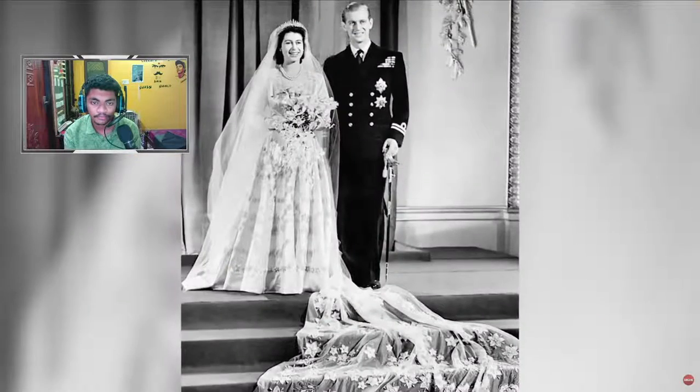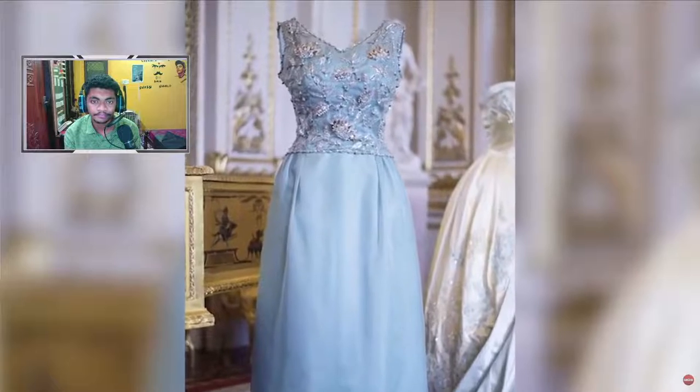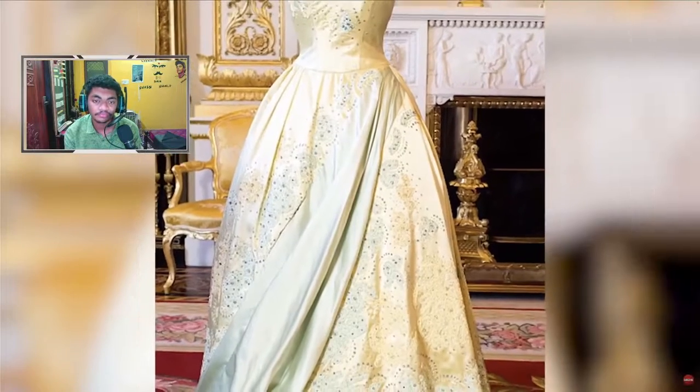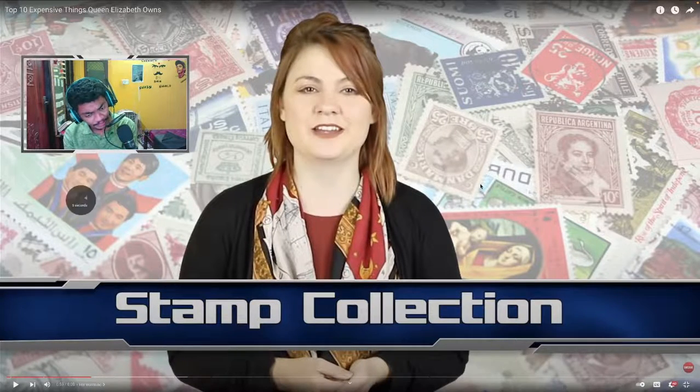I wish I'd been there to see it because I love the Queen's fashion. Her favourite designer is Norman Hartnell, who created her wedding gown. Many of her gowns have been embellished with jewels, and each dress is worth tens of thousands of dollars, with some in her wardrobe being worth close to the millions. From her glad rags to her stamp collection at number 9.